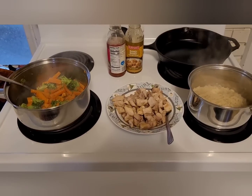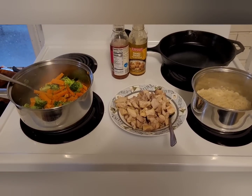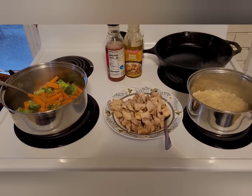It is Thursday night, and tonight we are having a family favorite and a nice, quick and easy meal. We are having Chinese food, and we're going to use those words loosely because this is very Americanized Chinese food.